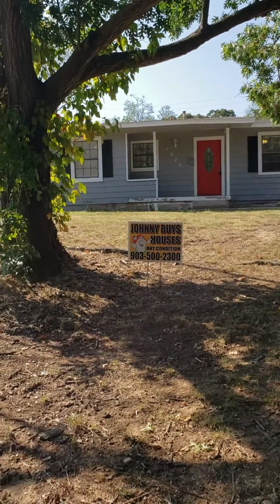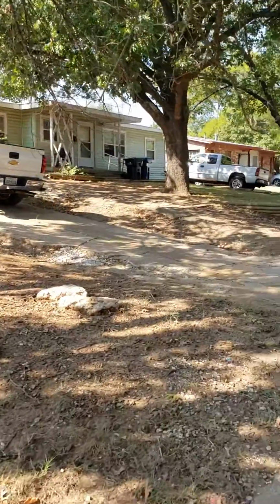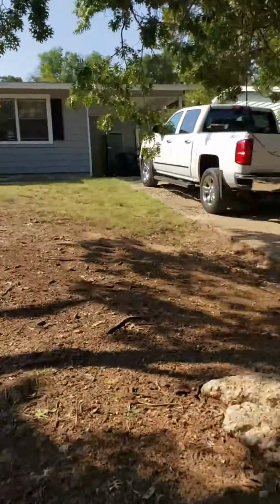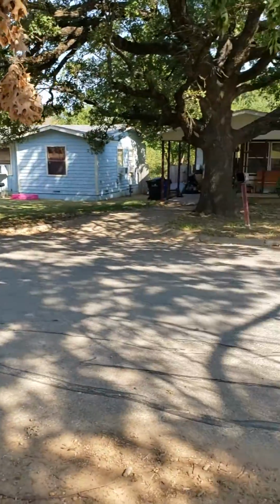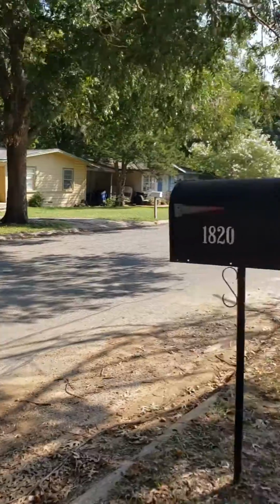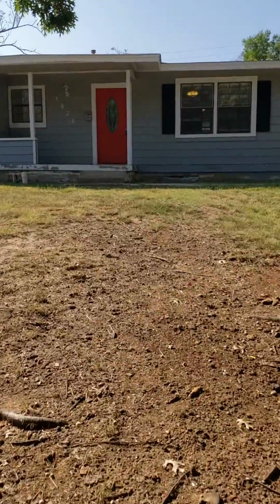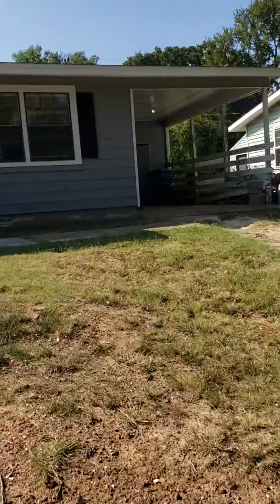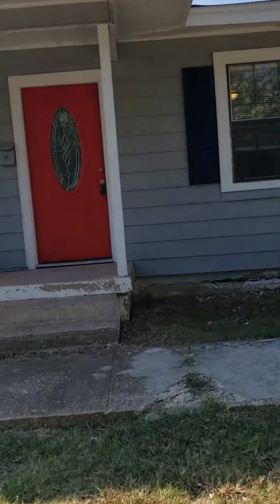All right, here we are at 1820 Meadowlark Lane in Denison, Texas. It's located off of Juanita Drive, just off of Morton Street. Family-friendly neighborhood. Kids. It's a 3-bedroom, 1-bath with a 1-car carport. Central air and heat. Let's walk on inside.